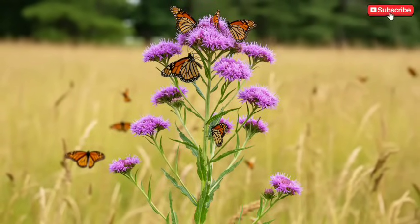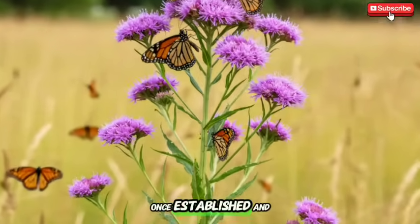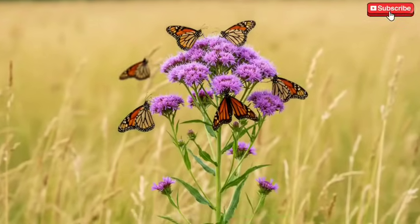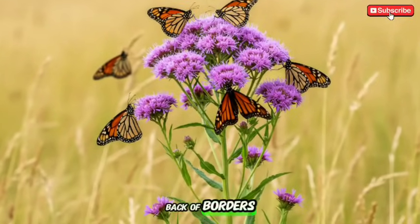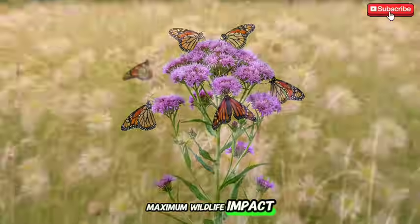fall borders. Full sun to partial shade, moist to average soil. It's incredibly tough once established, and requires zero maintenance. Perfect for the back of borders or naturalized areas where you want maximum wildlife impact.